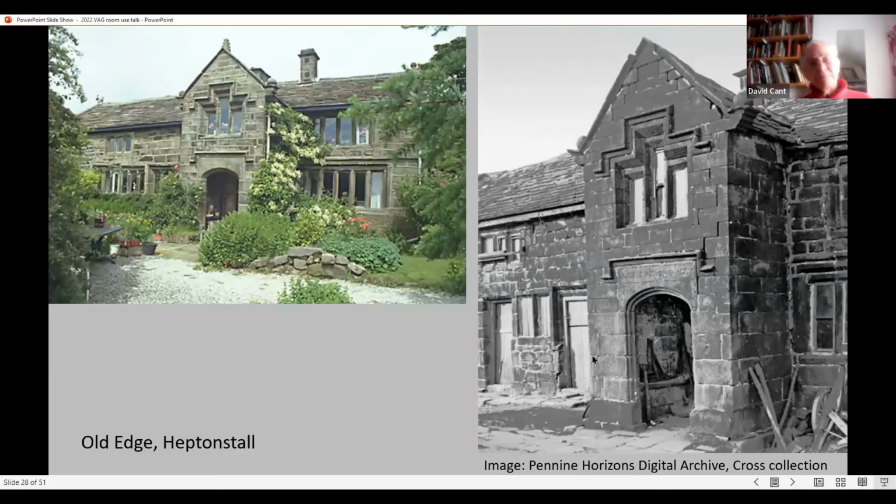Our second example, coming down the scale a bit, this is a yeoman's house called Old Edge in Heptonstall. The picture on the right comes out of the local collection, the Pennine Horizons collection, which collected together lots of photographs, many of them based on a photographer from the 20th century, and also collections from a gentleman called Ralph Cross, who was very active in the area in the 1950s and the 1960s. Although he lived in Burnley, he recognised that if he came over to Yorkshire, he'd actually see some good houses. No, that's totally prejudicial.